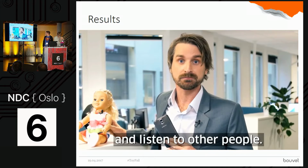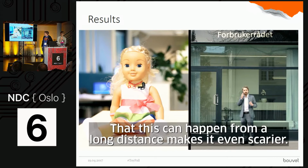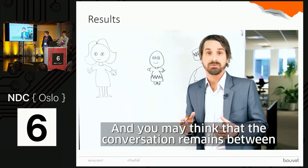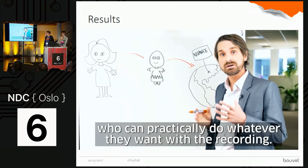No one wants others to speak directly through the doll, or use it to eavesdrop on what is being said. That this can happen from a long distance makes it even scarier. And you may think that the conversation remains between the child and the doll. It does not. The conversation between the child and the doll is directly sent to a company in Burlington, Massachusetts, who can practically do whatever they want with the recording.